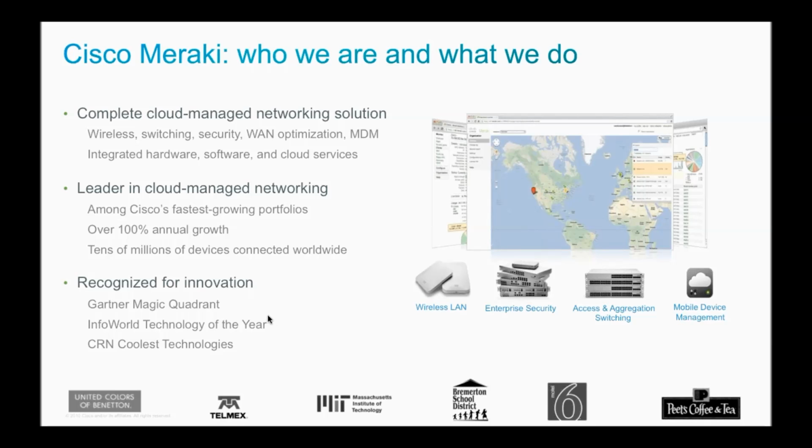We expanded out into 4 product lines, so we don't just make wireless access points. Obviously, we'll be talking about the MX security appliance today, but we also have aggregation and access layer switches, and we make 100% free mobile device management for iOS, Android, Macs, and PCs as well. Cisco took note of this, and they acquired us at the end of 2012. So we're excited to say we're the new cloud networking group within Cisco.